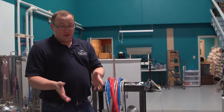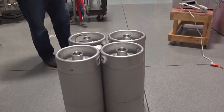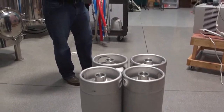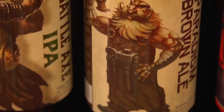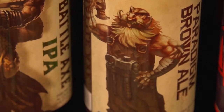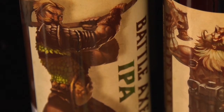And we also now have kegs that just arrived, so we'll be serving some of our beers at local bars in kegs. We know labels are important, so we wanted to have something fun and exciting. We found a freelance artist that really had the style that we were looking for, and so he really captured that Norwegian Viking essence. He really created a label that popped off the shelf, so that was important to us.